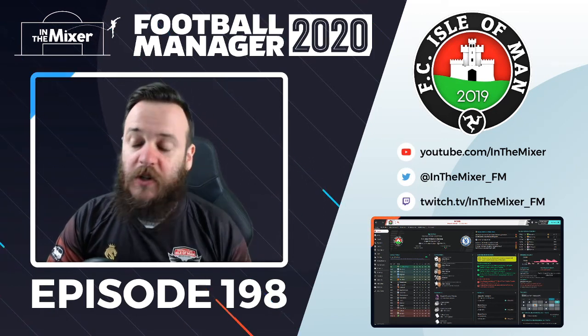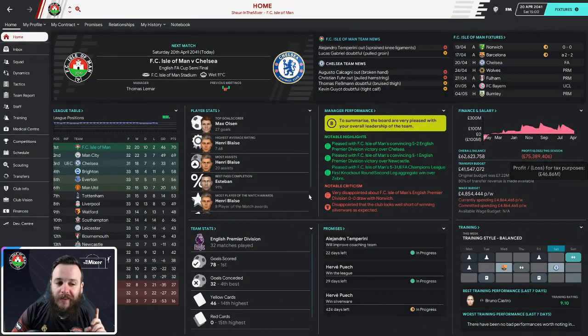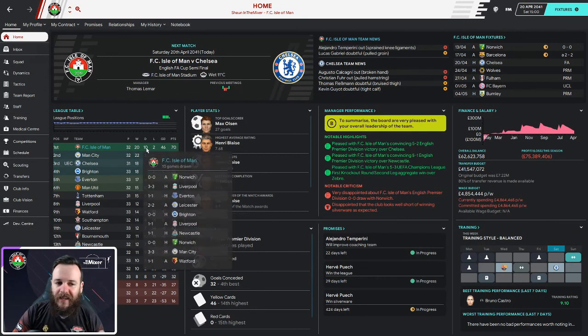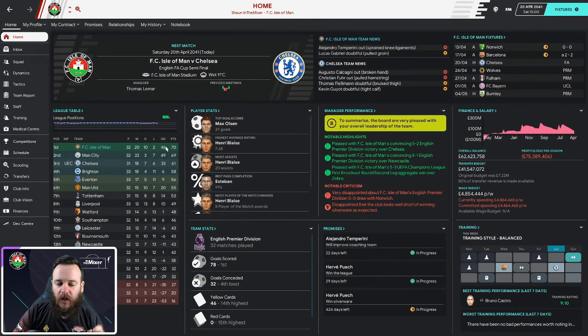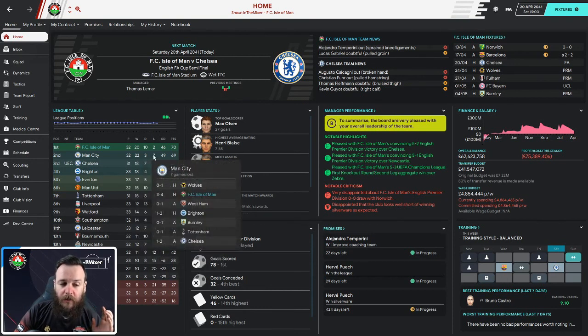Nothing left to do now though, but jump in the game and see what kind of games we've got coming up. So, currently sitting top of the Premier Division, 32 games played, 20 wins, 10 draws, 2 defeats, plus 46 goal difference and 70 points, FC Isle of Man. 1 point behind us, but with 3 positive goal difference on our current record, Manchester City. They've also won 22 games, which is more than us. They've just drawn way fewer, but they have lost more. 7 defeats throughout the course of the season. The most recent one to Wolves, which has seen us go above them.